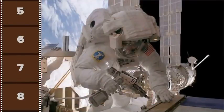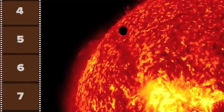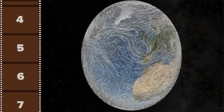Number 9, Station Work. Astronaut Sunita L. Williams, Expedition 14 flight engineer, uses a pistol grip tool as she works on the International Space Station. Number 8, the Transit of Venus. The next time Venus will transit across the face of the Sun will be in the year 2117.